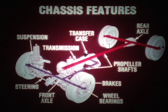And that's it. You should now have a better understanding of the unique features found on the Eagle chassis. You should also have a better understanding of its special service procedures.